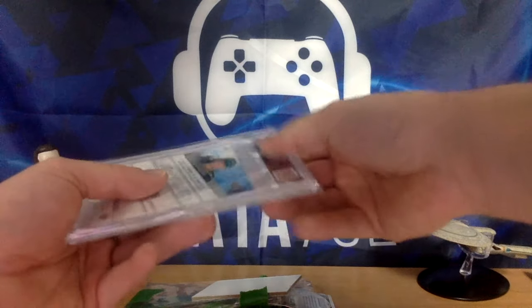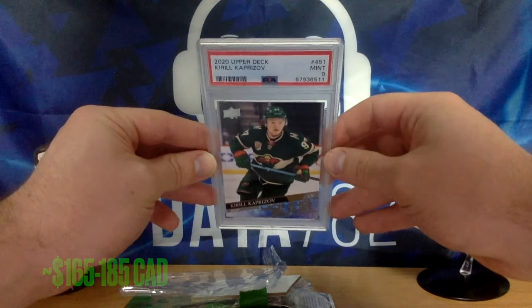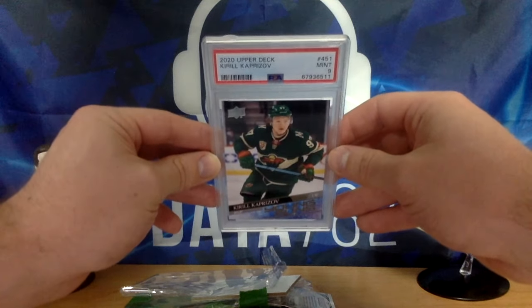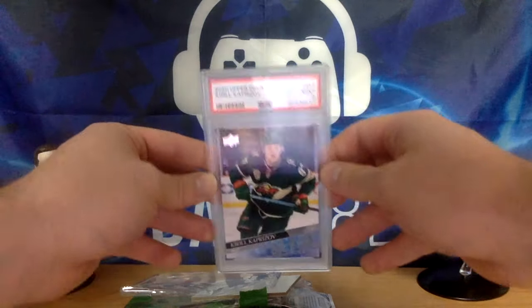Let me just get this guy out. There it is. She's a beauty. First one I've seen in person. I've been seeing these all over the internet. They've been hot commodities when 2020 Upper Deck, was it Series 1? Oh, Series 2. Yeah, when Series 2 came out.